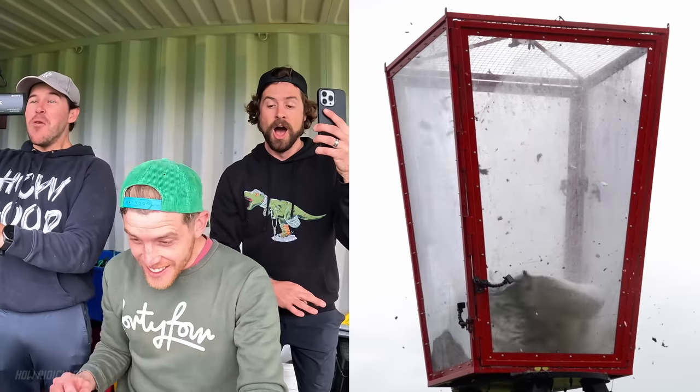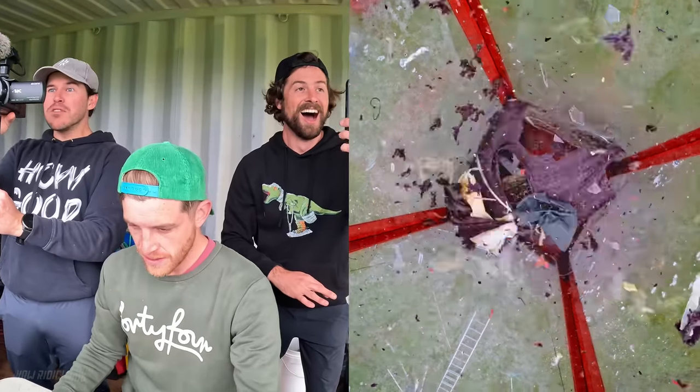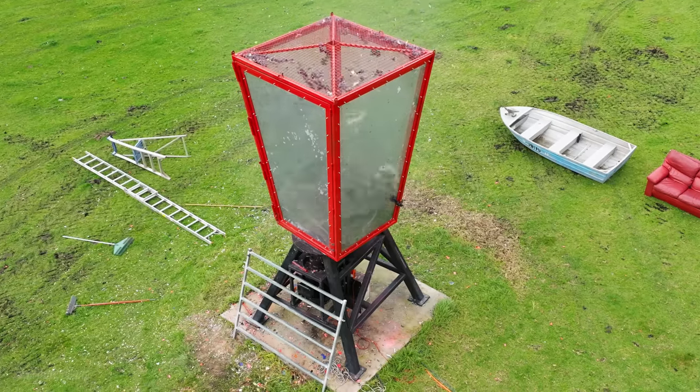3, 2, 1, on! Oh, yeah! What is it doing? Oh, here we go, here we go! Oh my gosh! Now, I have stopped it there because it was on 100 amps. It didn't actually power down.